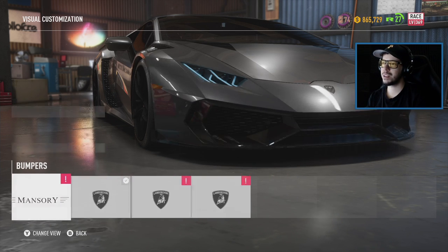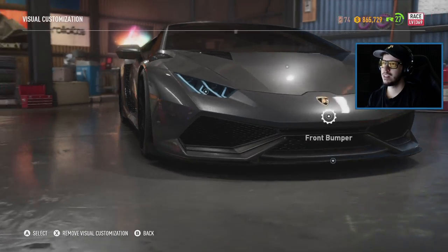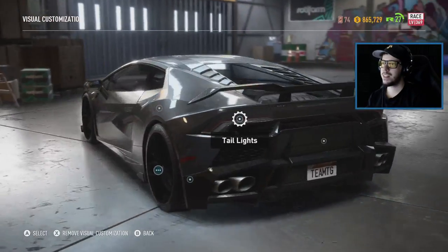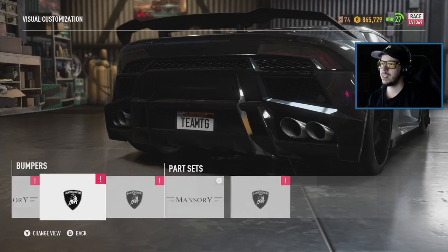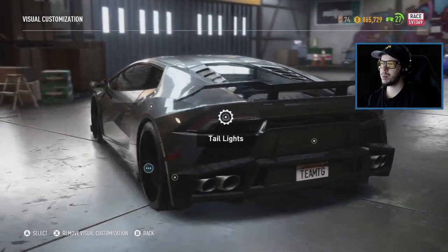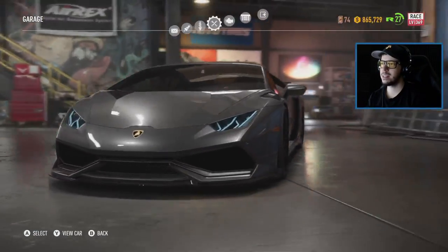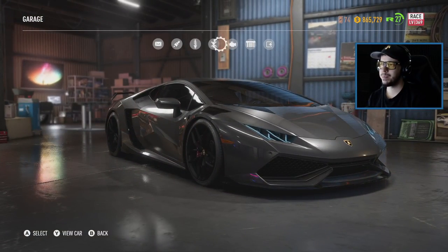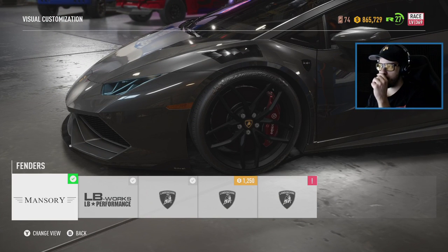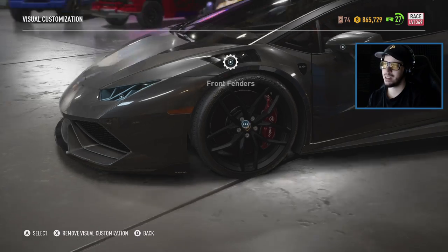Maybe we'll roll the default so it doesn't have those weird lights as well. Okay, we're gonna roll default. I think the default looks cool for the front there. I think everything else looks pretty sweet as well. For the rear bumper, we can't change it because we have the Mansory on the sides. What is it called? I'm gonna try to get the name right. You ready for this? Mansory. Not masonry. Mansory.